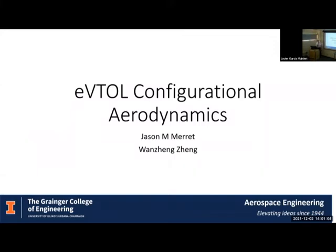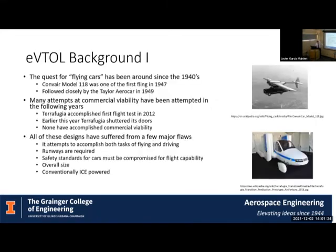I'm here to talk about eVTOL, or electric vertical takeoff aircraft configurational aerodynamics. So first, not everyone may know, I know we got other engineers. If I talk to aerospace engineers, I can skip a couple of these first few slides, but with the mix we have here, I want to give that background of where this all started.